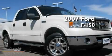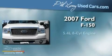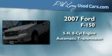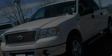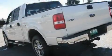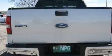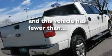This is a certified pre-owned 2007 Ford F-150. It has a 5.4-liter 8-cylinder engine, an automatic transmission, and 4-wheel drive. Its top features include air conditioning with automatic climate control, a rear split bench seat, cruise control, a CD player, a double wishbone independent front suspension, aluminum wheels, a chrome grille, a low tire pressure indicator, heated side view mirrors, and this vehicle has fewer than 56,000 miles on the odometer.